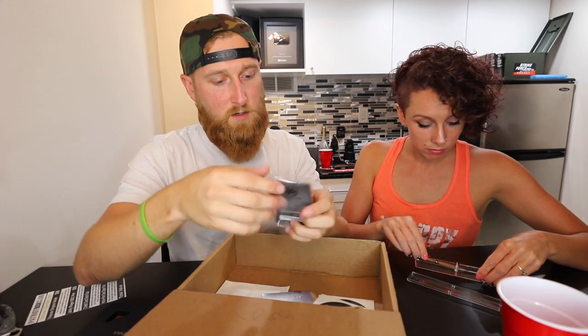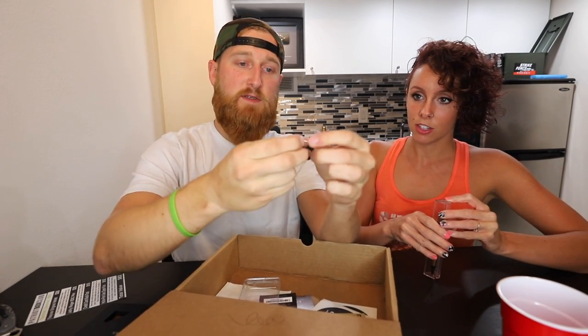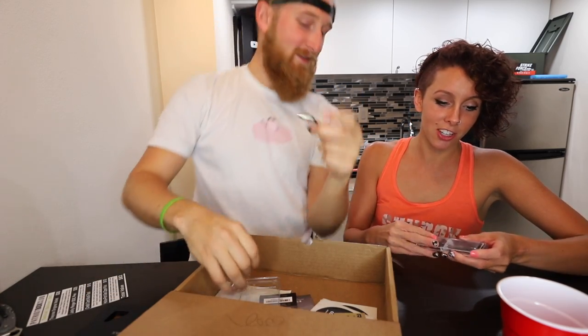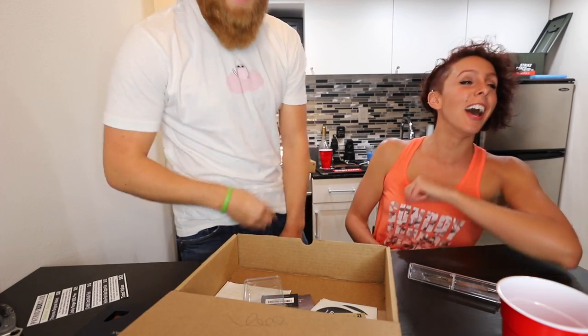Hollow point gear. Oh, this is something that you probably also shouldn't bring on a plane. These are 40 caliber shells that you put around a zipper. So if you have a broken zipper or something, you can throw this on there. Shut up, seriously? What if you put this on like the zipper of your pants? Yeah. Easy access. All right, you got it.